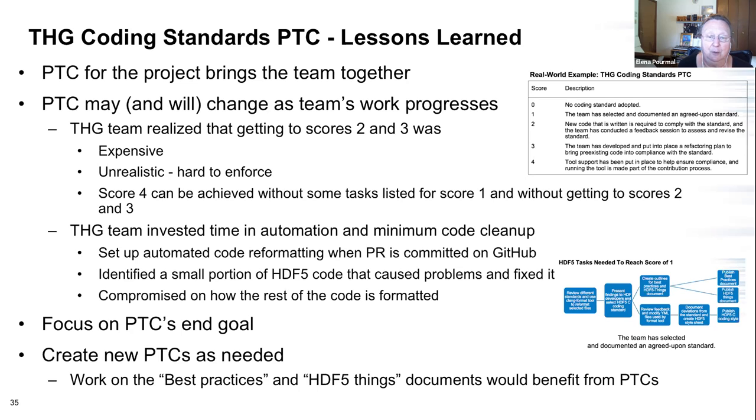And we learned the value of PTC when we worked on, as I mentioned, other projects like the HDF5 reference manual documentation. So we created our initial best practices and HDF5 docs, and they will definitely benefit from the PTC approach. So just to summarize, our team liked the PSIP approach. We keep using it in our sustaining engineering effort, and we highly recommend this approach. And you can always find time for small improvements. So thank you.